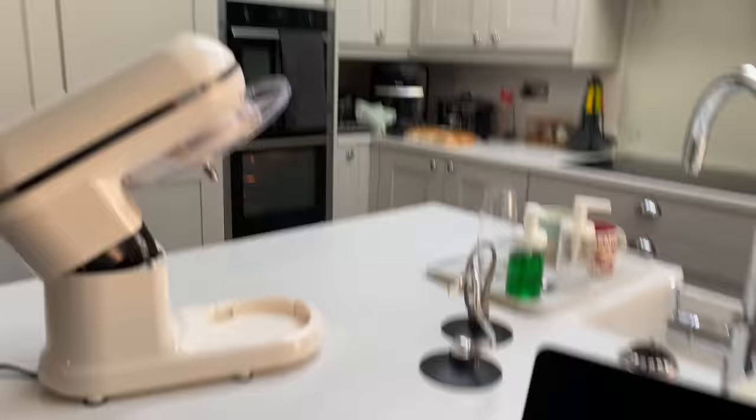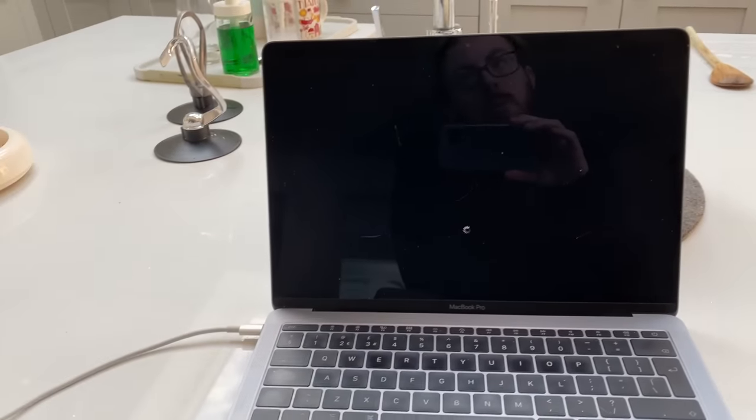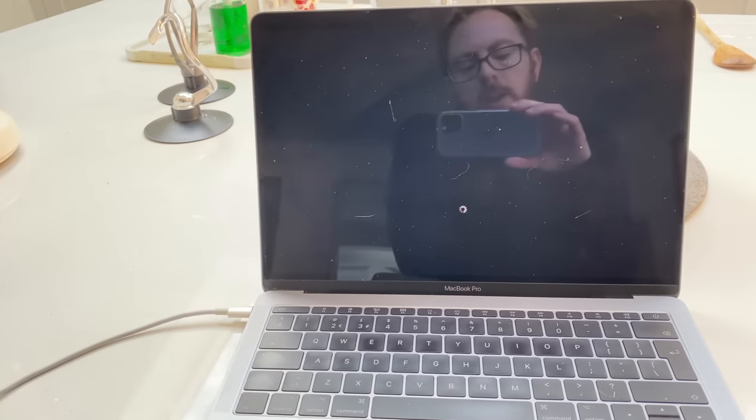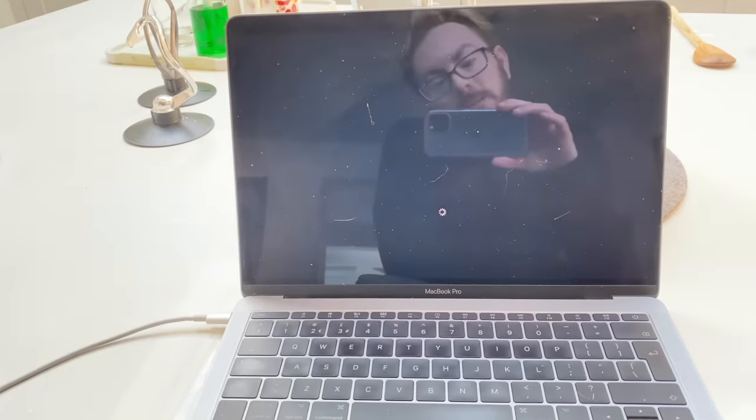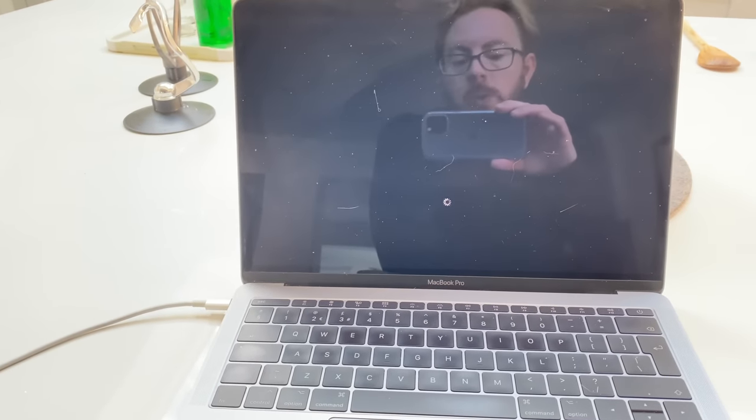While the cakes are in the oven, I just thought I'd talk to you about the computer. So I did call support. No, actually, we took the computer in to Currys PC World. I don't know if I told you. Well, you can see me in the reflection of the screen. And they said they couldn't do anything, so I had to call the support number. I did call the support number today, and they told us to do something.